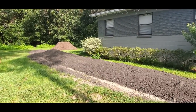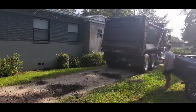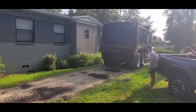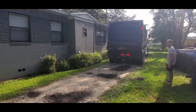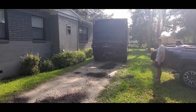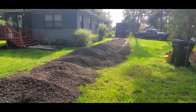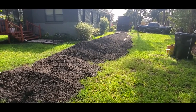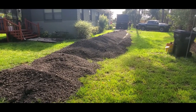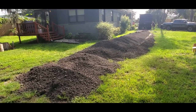When the Bobcat lays this down, it's going to look a lot better for sure. When this gets spread out, this is going to be a little bit wider than we anticipated, but that's fine. We need a good area for the folks to get their cars back here.